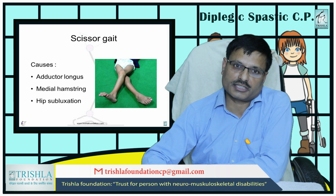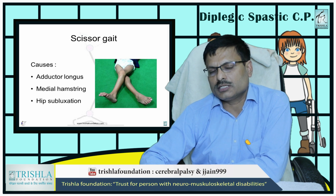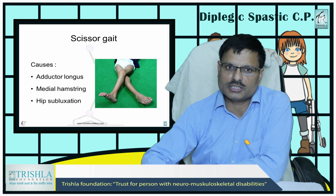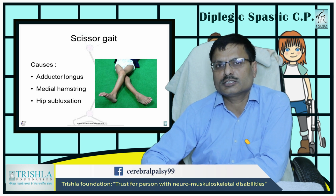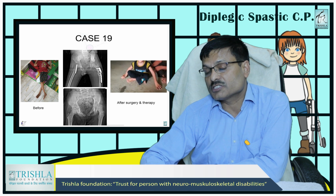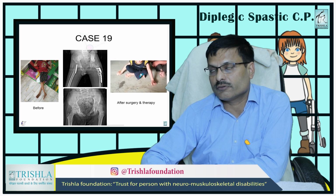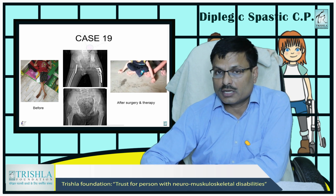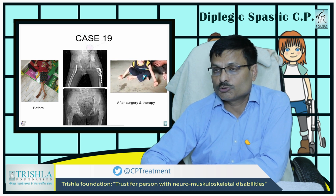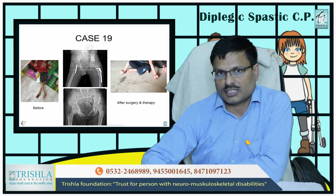Now come to the point of scissoring gait. Scissoring means crossing of the legs over each other during sitting, standing, and lying down. It happens because of 3 reasons: the adductor muscles present inside the hip joints, the medial hamstring muscles present behind the knee joint, and hip subluxation. In one case I am mentioning here, you can see on the screen, the child was never able to stand or sit, her legs were very problematic and crossing, the hip joint was subluxated. The hip joint was operated, a screw was passed in another joint, and now she is able to sit and stand with support.